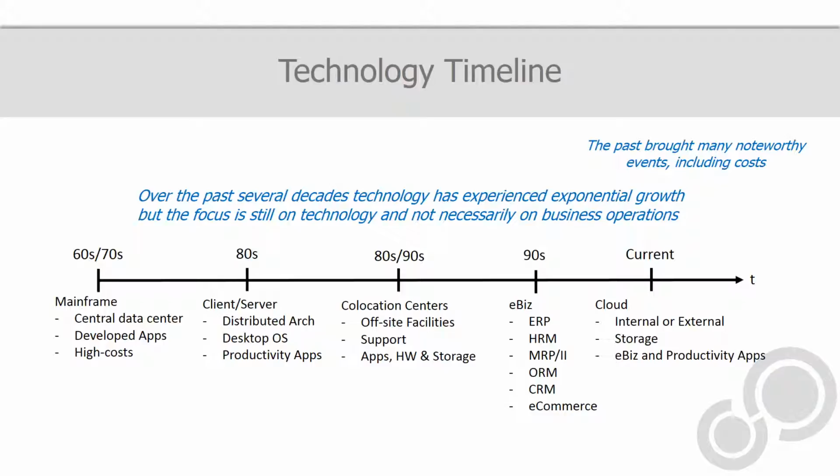And that really, I would say, for the first time, we started to migrate away from the centralized data center concept into remotely putting our applications in off-site facilities. In the 90s, I tagged this era as the e-biz or e-business era.